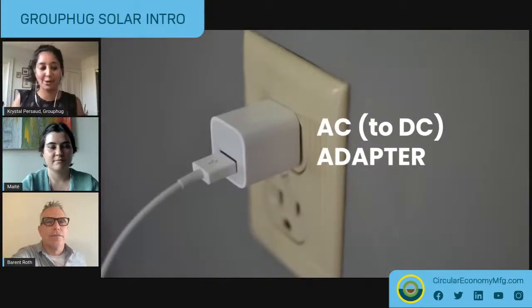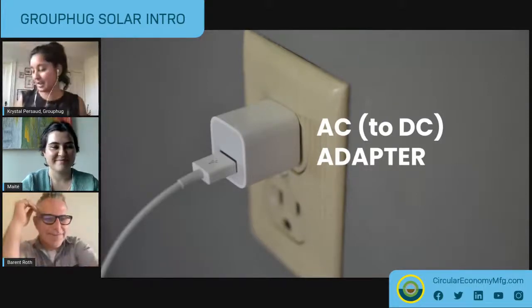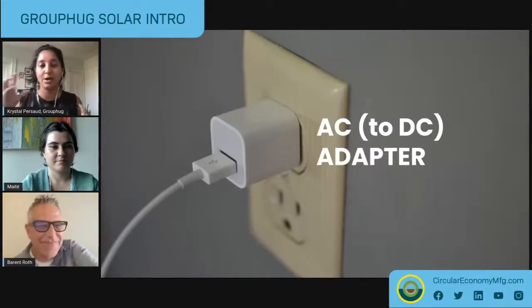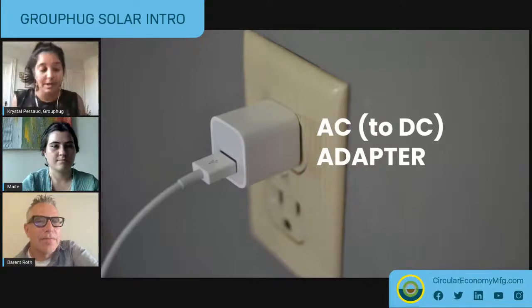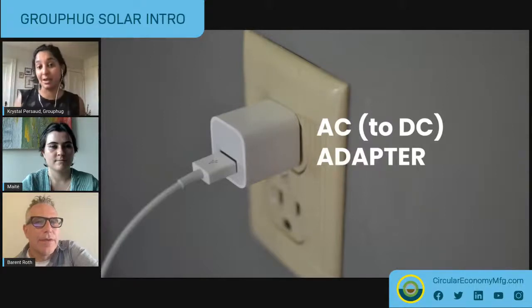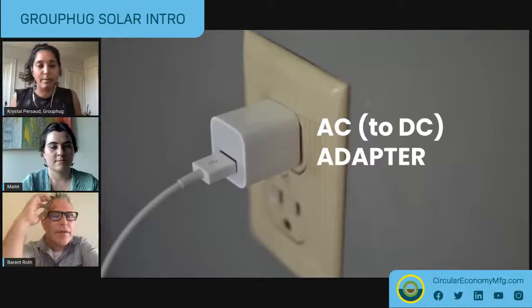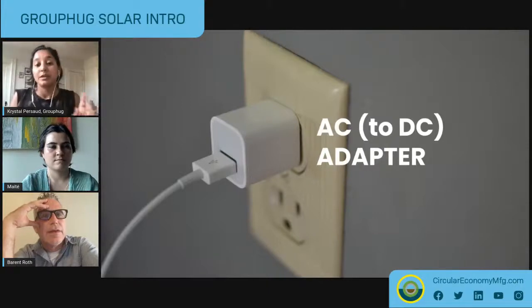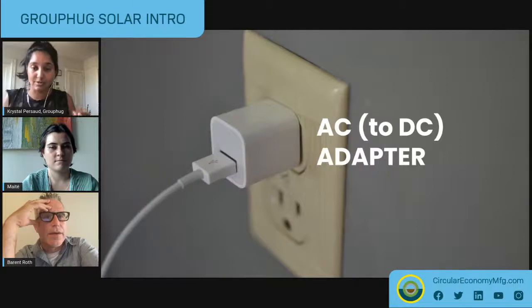Before I dive into solar, I always like talking about this because it blows some people's minds. Everyone has that little white block, or black block, whatever type of phone you have. I have an iPhone, so mine's white. It's called an AC adapter. Small mobile devices, anything with a battery in it, typically run on DC energy, direct current. The electricity in my phone is not traveling very far. It's a battery going to the circuit, that's it. So this little block's purpose is taking the electricity from the grid, which is alternating current, and converting it to DC energy. That's why it's an AC adapter.